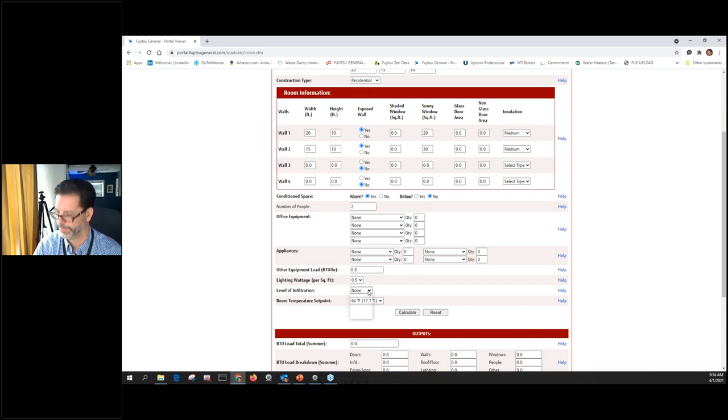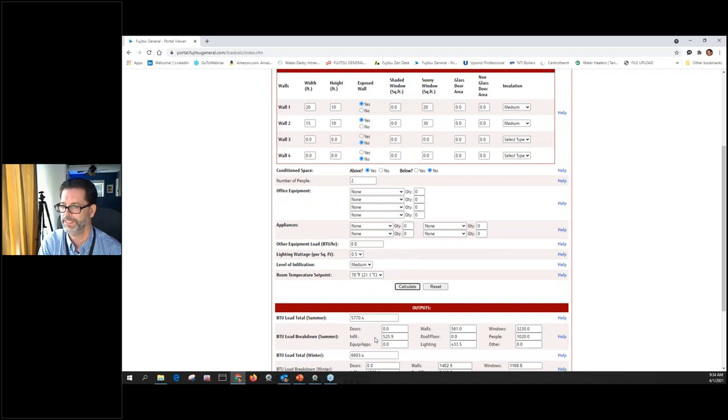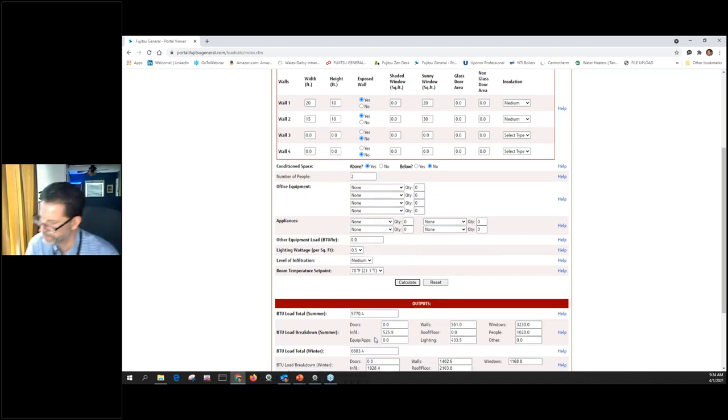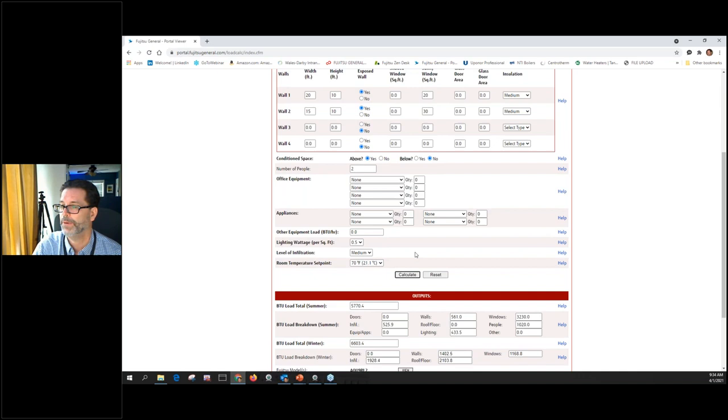Infiltration, we can pick, let's say it's a medium. And what do we want for the room temperature? It gives us a choice here, and you say, all right, I want 70 degrees. Then over here, hit the calculate button, and it'll spit out your summer load, which says 5,700, and your winter load, 6,600. So now you have the ability to go and correctly pick a proper piece of equipment.